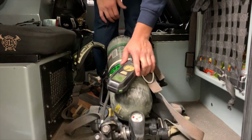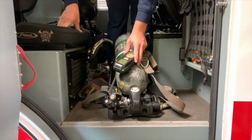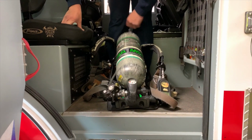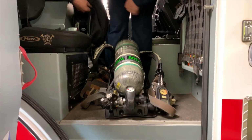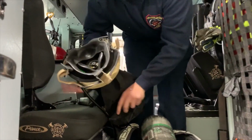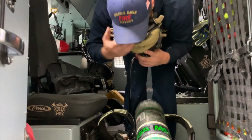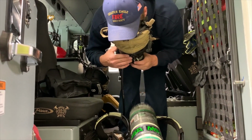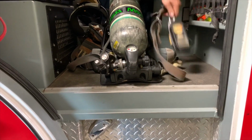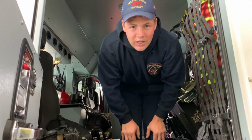And then we have another tool in here called a pass alarm. And if for some reason I got hurt in a fire, it would help other firefighters find me. So that'll go off when we don't move it. And while we're checking that, I'll also check my mask. So I'll pull my mask out, just look at it, make sure it's not damaged, and then I'll take a couple breaths out of it. Just like that, we know that our pass device is working. We can shake it to turn it off, and I know that my mask is working. So now I know that all of my gear is ready to go for the day.